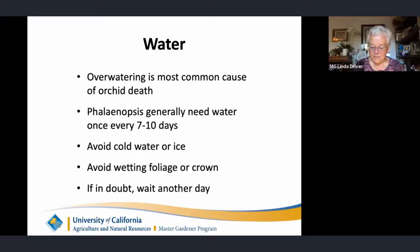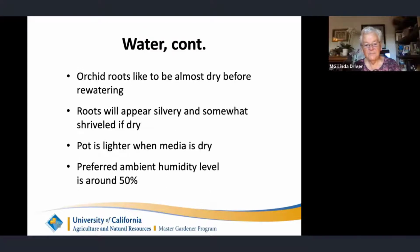If in doubt, wait another day. It's better to let it be a little dry than let it be too wet. Almost dry before rewatering. And it says they'll appear silvery and somewhat shriveled if dry. And those of you who are going to get an orchid kit, you'll get to see examples of both of those things. The pot's light when it's dry.